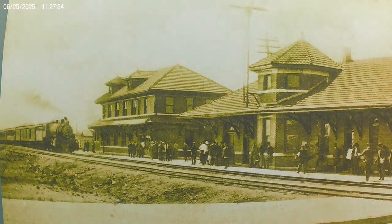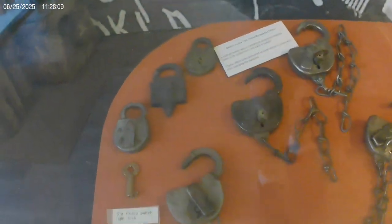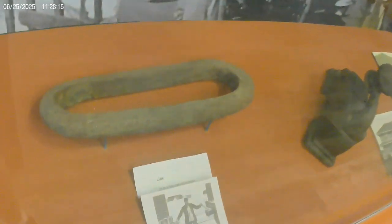Vinita Harvey House, right there. Frisco Station and Lunchroom, Vinita, Oklahoma. This town's got a lot of history. This is the Muskogee Free State Fair. Civil War battle site. There's some telegraph equipment just about 4 miles out of town, and switch locks from the Katy and the Frisco. A bunch of old locks.